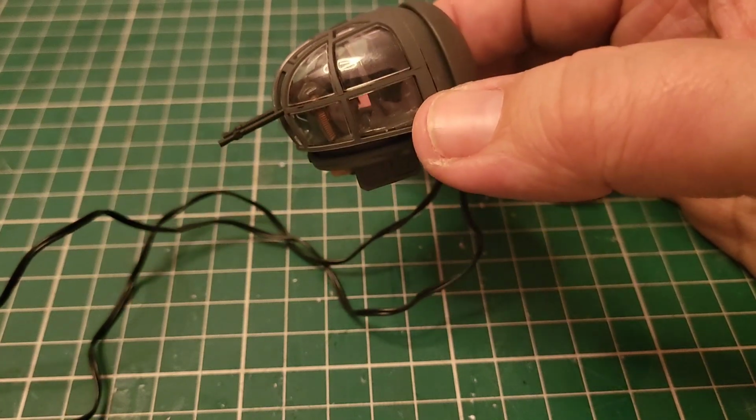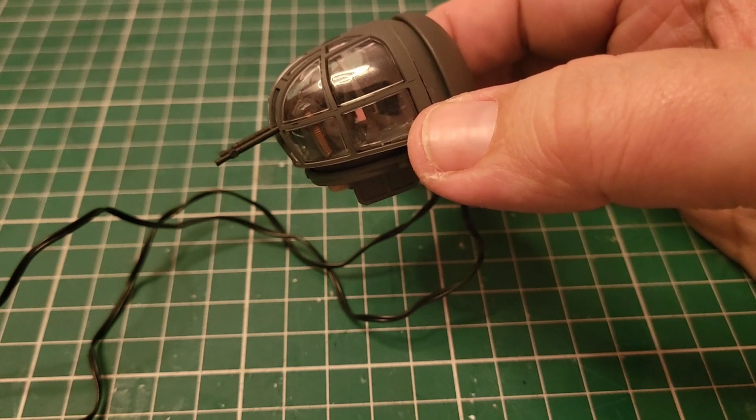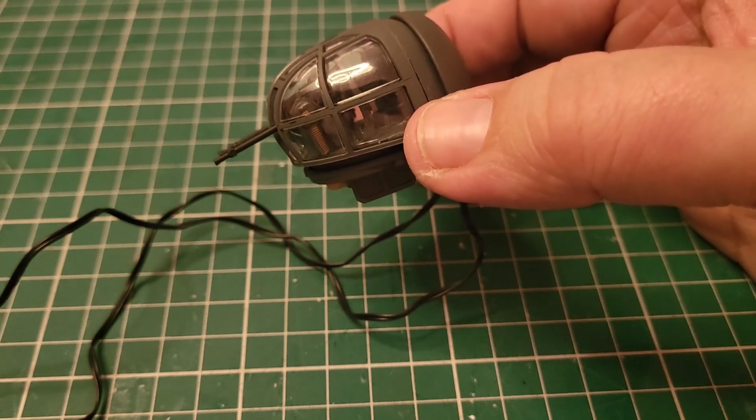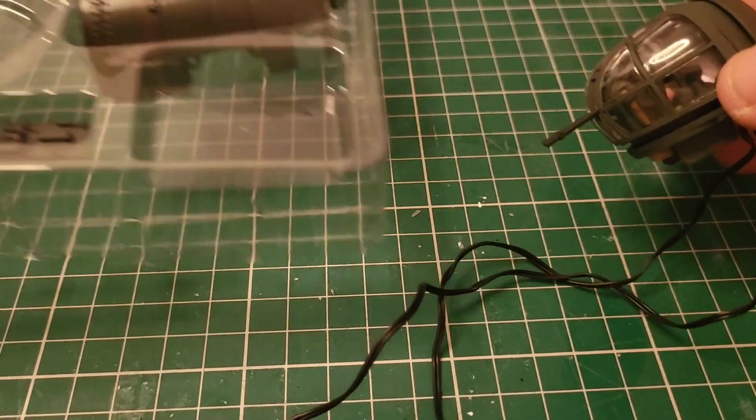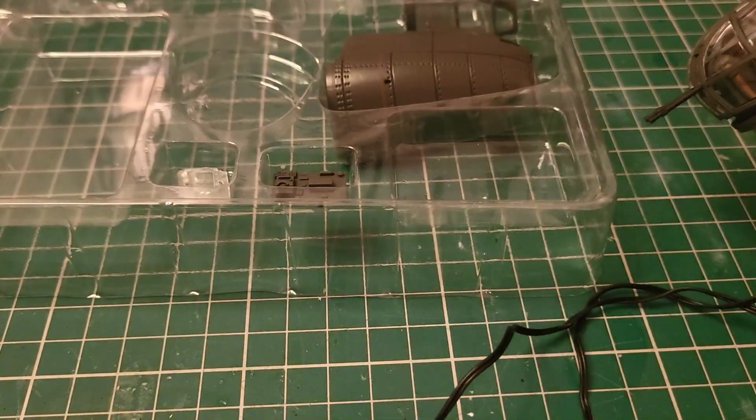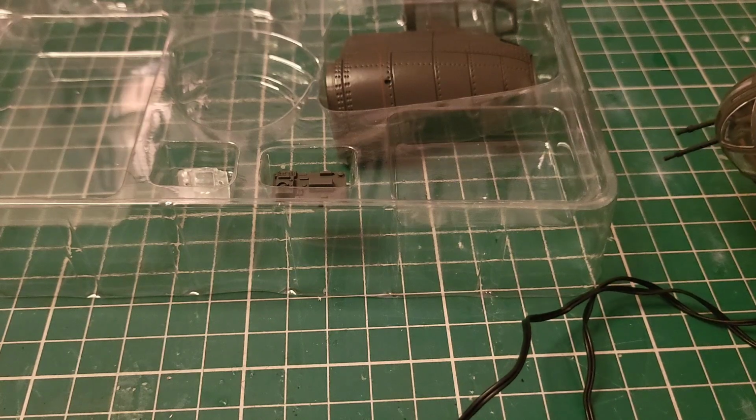Now, we do have a lot of pieces left over with issue 2, so we've got all of this left as well, if I can show you. So all this is left over. I don't know when we're going to use that, but we're going to use it at some point, but we're not using it today. Let's have a chat.